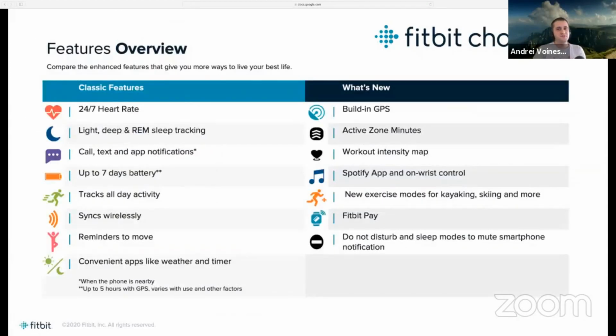These are the features. So the Charge 4 boosts continuous monitoring for heart rate and sleep, with sleep stage detection. When your phone is near you, you can receive call, text, and app notifications. It has up to 7 days of battery life. It does track all the activity and auto-detects exercises, but the user can also start bespoke exercise types, which now also include winter sports, but the list is growing. It's more than 20 exercise types. Sync itself is wireless and can be configured to run automatically, so you don't have to worry about that.